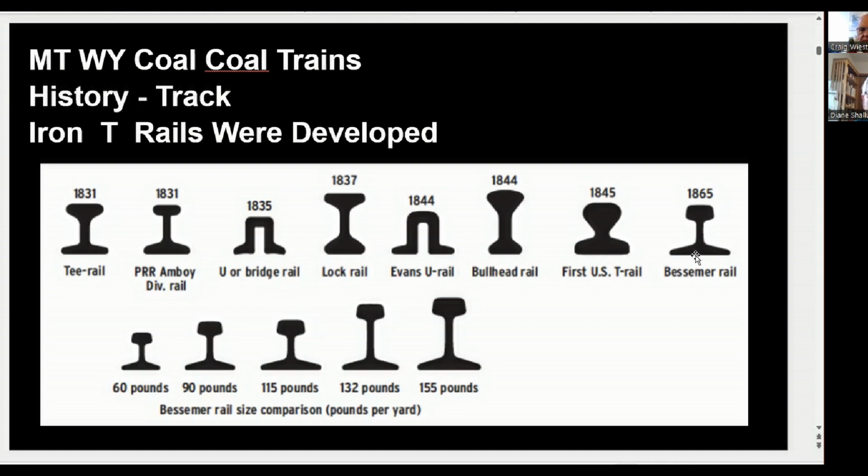And then finally, Bessemer Steel Company came up with the rail that we are now familiar with. A big wide web, a base, and then a web, and then a head. And the common sizes, there was 45 pound, very, very light lines, and then 60 pound. A lot of the sidings around here and the old branch lines were 60 pound.